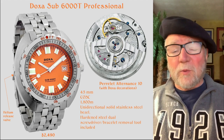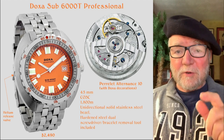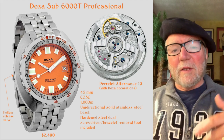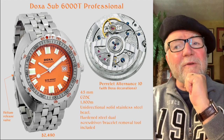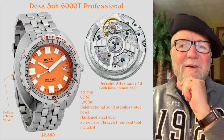Now this watch is only $2,490. This is the price from the manufacturer that you can buy online. So it's a great price. Now the movement, immediately I thought, well, they put an ETA in it, but they didn't. They put a Parallel Alternates 10, and then parenthetically I added that they had the Doxa decorations.